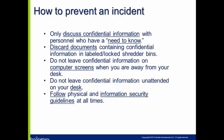Take precautions for preventing incidents from happening. Remember, what you see, hear, and know is confidential. Only discuss confidential information with personnel on a need-to-know basis. Use your shredder bins at work to discard confidential information. Lock your computers when you step away from your desk, even if it's just for a few seconds. Discard Post-it notes and scrap paper you use to write down confidential information. Follow these guidelines and any security measures you have in your place of work at all times.